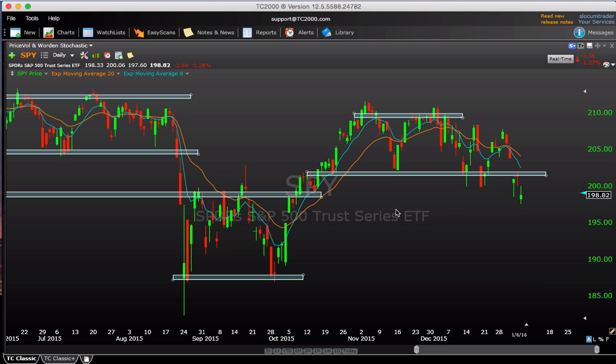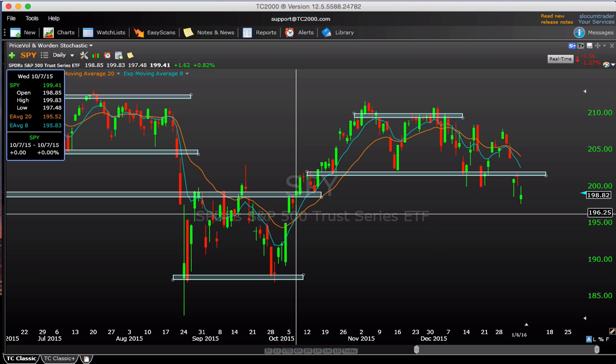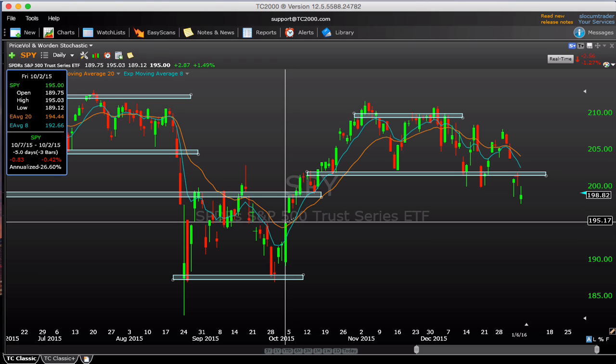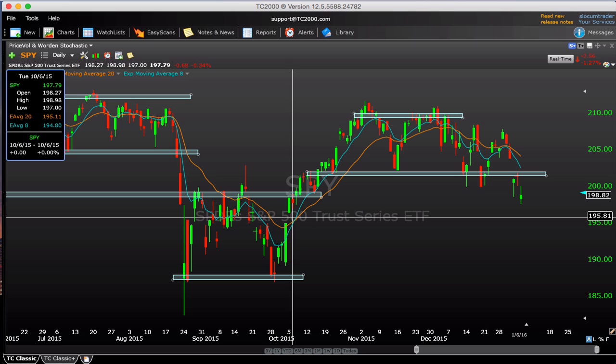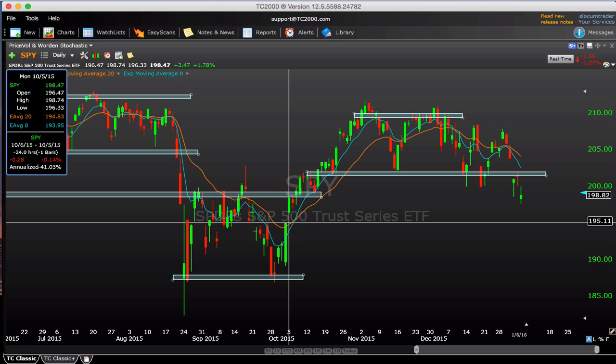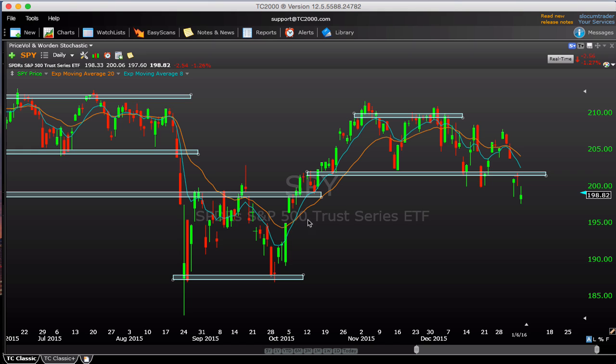And actually, the last thing I didn't think I mentioned earlier is this nice gap here that looks like perhaps it could be some type of magnet over the next few days to next couple of weeks, down around 195 to fill that gap. Maybe that's what the market's heading to. If you're big into that, then that's something to keep on watch.